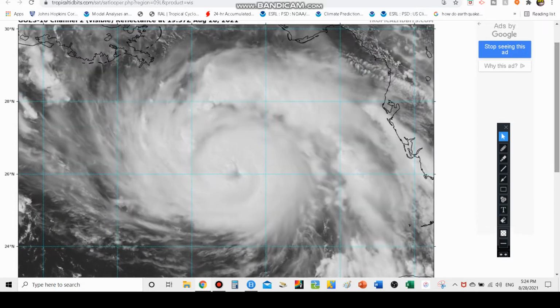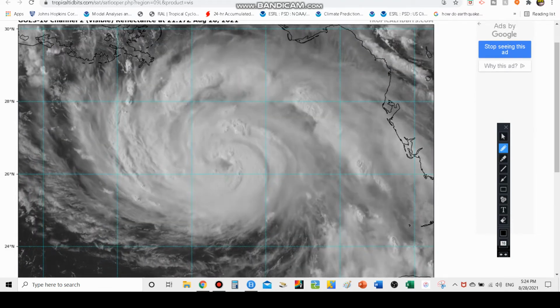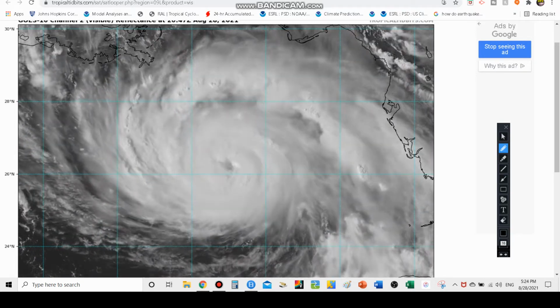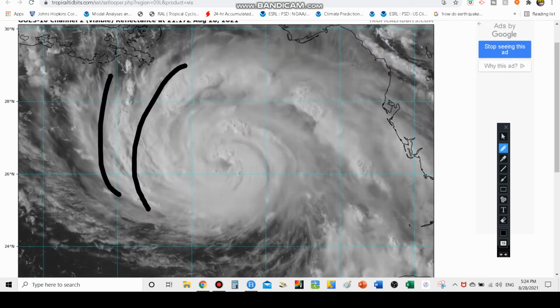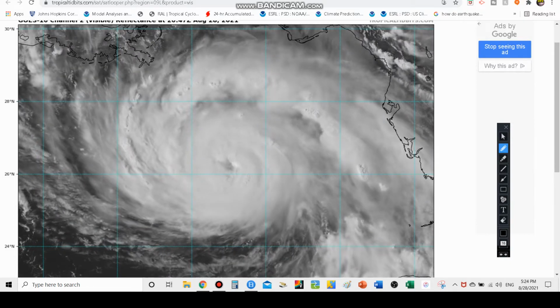All right, the visible seems to be working fine, so that's good. On the visible, you can see the low center is right there, and you can see those overshooting cloud tops that form right around the center constantly. Look at these cloud tops. Similar to what you're seeing in the center is what you're seeing in some of these bands here. And the outflow is looking much more impressive than it was earlier today. It looks like, again, it's moving to the northwest.